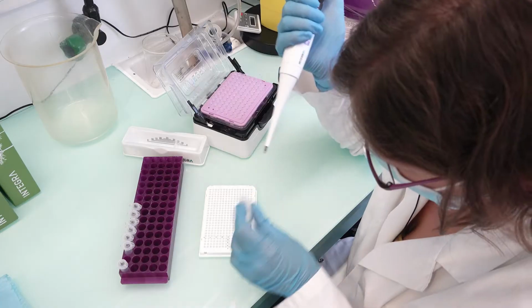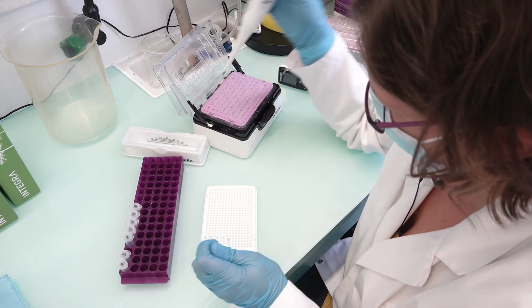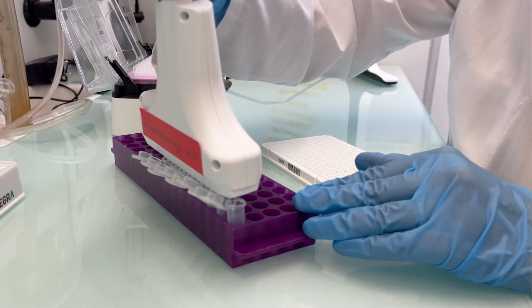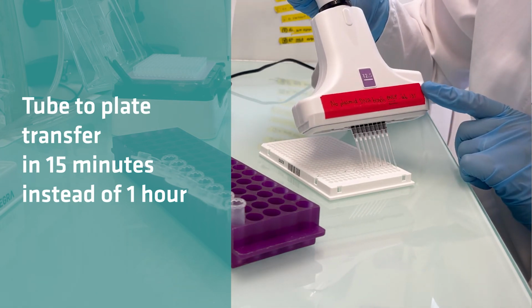So I'm using the Voyager pipette to do qPCR analysis. Before, I was loading a 384 well plate with one tip per well, and now with the Voyager I can do 8 wells at one time. So I changed for time saving because I'm loading a plate in 15 minutes compared to 1 hour with a monochannel pipette, and also for reproducibility in the results.